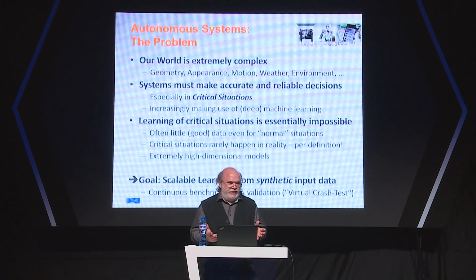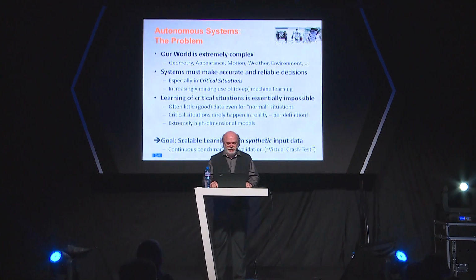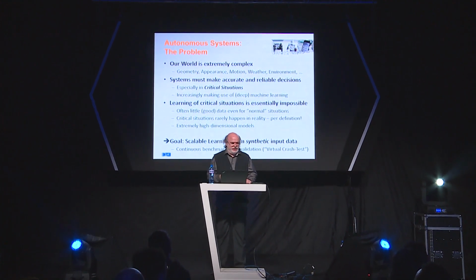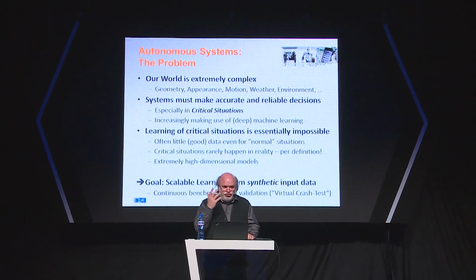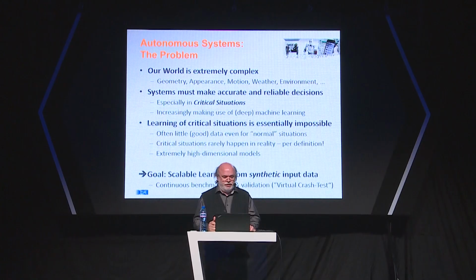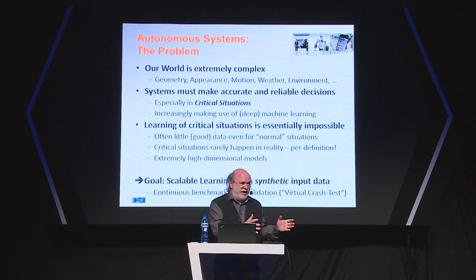And here's the problem, right? The world out there is dramatically complex in terms of geometry, appearance, motion, weather, all sorts of other things, right? Extremely complex. And still, we need to build AI systems that, under all circumstances, reliably make the right decisions, right? I usually take the example of a kid running in front of a car, right? You really want to make sure that the AI system is capable of handling that situation appropriately and under all circumstances. And it's already very difficult to have enough training data for AI systems today.